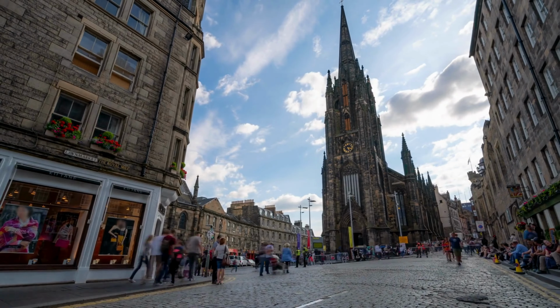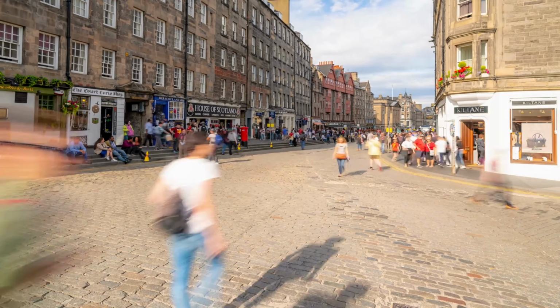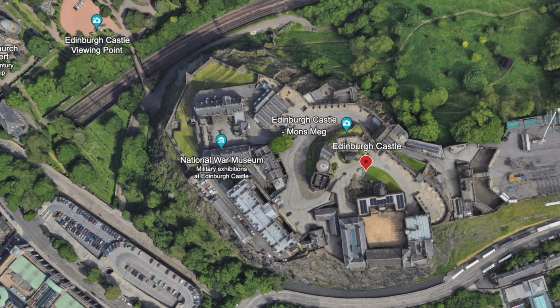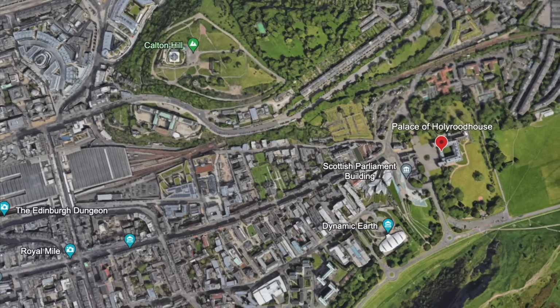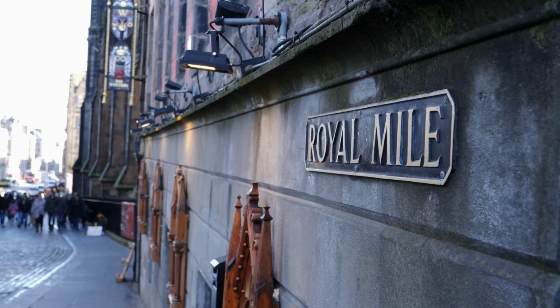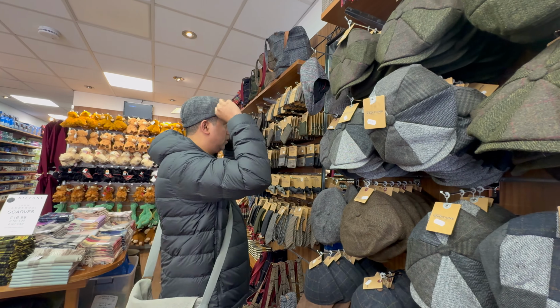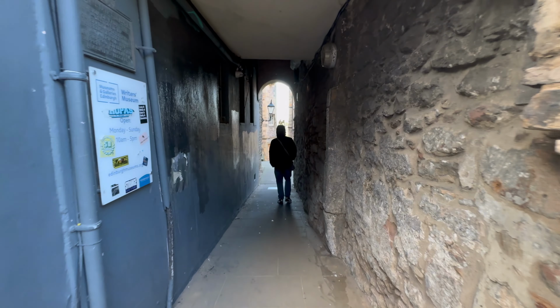We begin our journey at the historic Royal Mile in Edinburgh, the city's most famous and atmospheric street. The Royal Mile stretches from the magnificent Edinburgh Castle perched atop Castle Rock to the Grand Palace of Holyrood House. This ancient thoroughfare is steeped in history, lined with charming shops, historic buildings, and quaint alleyways known as closes.